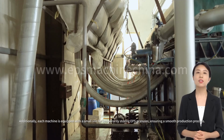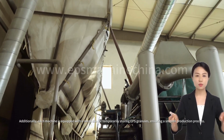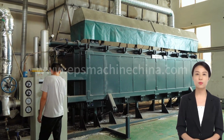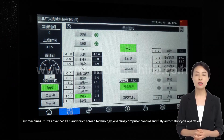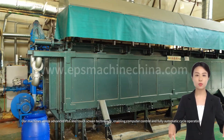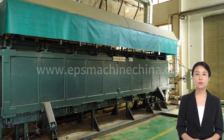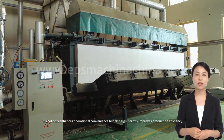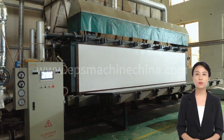Additionally, each machine is equipped with a small silo for temporarily storing EPS granules, ensuring a smooth production process. Our machines utilize advanced PLC and touch screen technology, enabling computer control and fully automatic cycle operation. This not only enhances operational convenience but also significantly improves production efficiency.